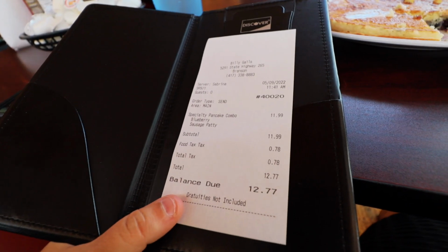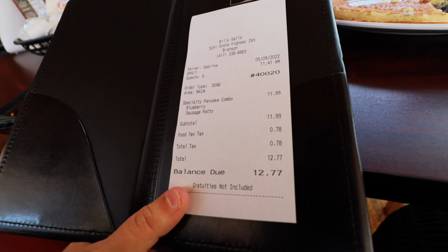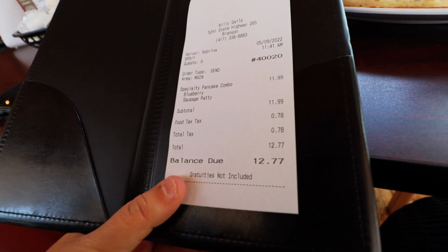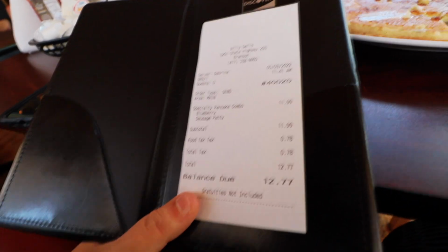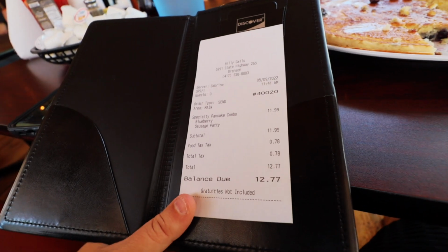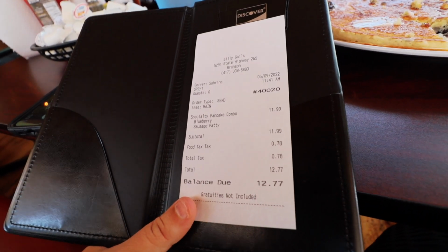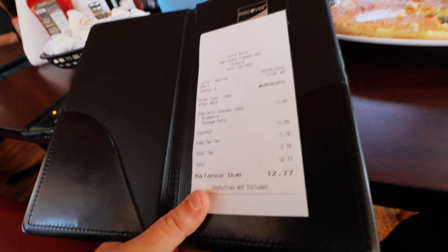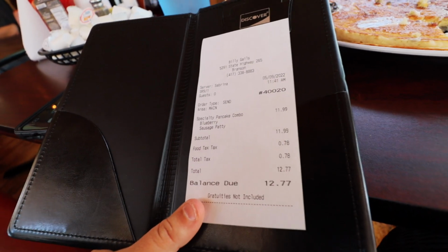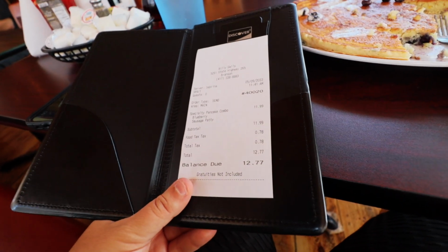Okay guys, I'm taking a break, and while I am, she went ahead and brought the check so that I could show you how much this costs. Now, believe it or not, this 14-inch massive pancake that deserves its own award for being mammoth was only $11.99. So when you come to Billy Gail's here on State Highway 265, you too can take on this challenge for a very reasonable amount. And even after tax, it was only $12.77.